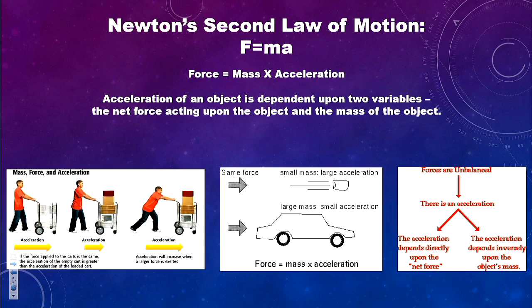Next one is basically force equals mass times acceleration. Once again, reading these equations: a force is going to be equal to the mass of an object times acceleration. So there's a nice picture over here, which has somebody pushing a cart. He's pushing an empty cart, and if you're in a grocery store, it's not going to take much force to get that thing moving.